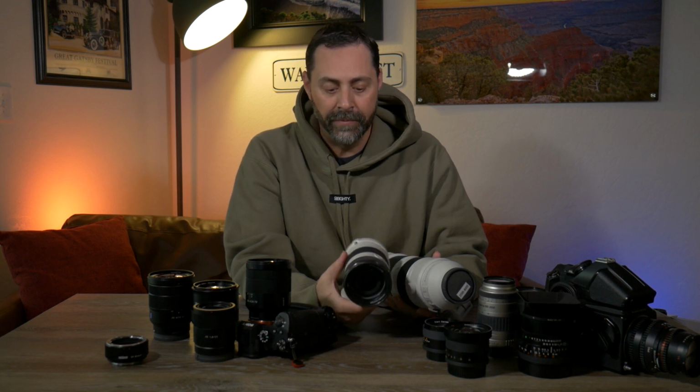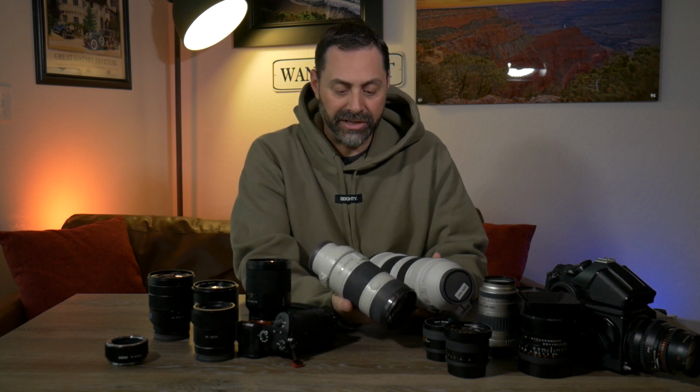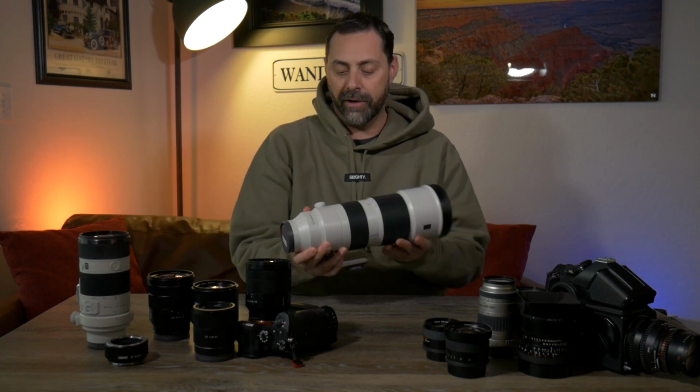Yeah, I know, looking at this table, it's kind of hard to believe. But when it comes to hauling around my Sony stuff, I want it pretty light and quick and agile. So I went for an f4 for most of my things here. So this is the 70-200 f4. This one here is my biggest lens, and same thing, I do not schlep this around with me too often.